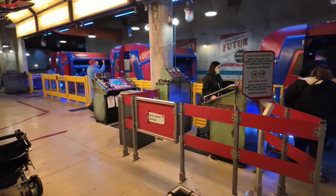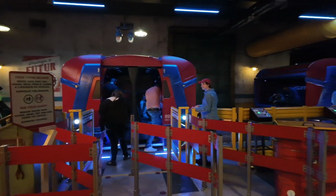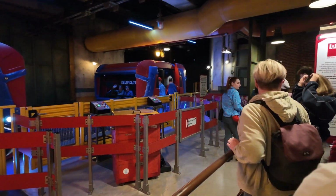Bit of a change of plan. We've ended up in the Spider-Man Web Slingers single rider queue, and we're walking straight on. Spotted it as we were walking by. But yeah, we fancy some of that.